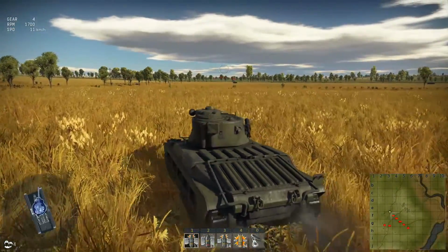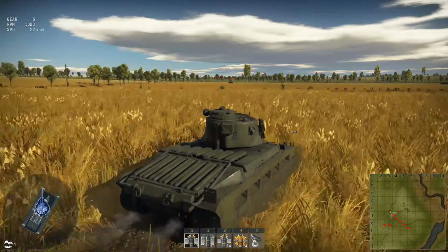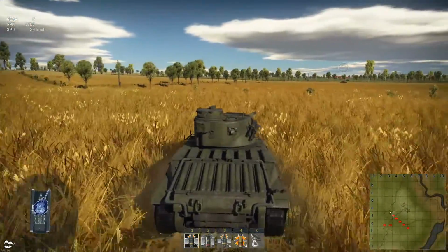Yeah, see, even arcade is a bit slow still. Relatively slow. There's definitely some vehicles that can go slower, but if you keep the acceleration up, it actually goes rather fast in arcade.